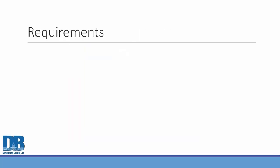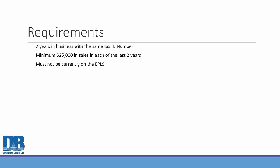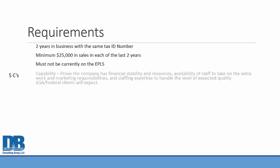The requirements to win a GSA schedule vary from one schedule to the next, but the basic requirements are the same across just about every schedule. They are: you must be in business for 2 years with the same tax ID number. You must be able to report at least a minimum of $25,000 in sales in each of the last 2 years. You must not currently be on the excluded parties list, which simply means that you have not been banned from federal contracting for any cause. And of course, you must make sure that your proposal covers what we call here the five C's.